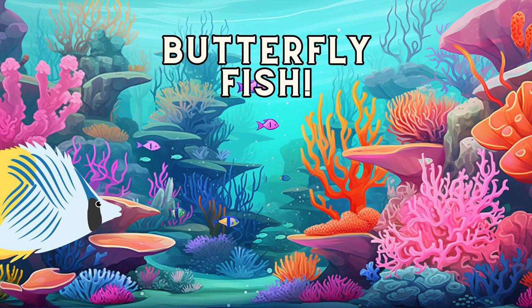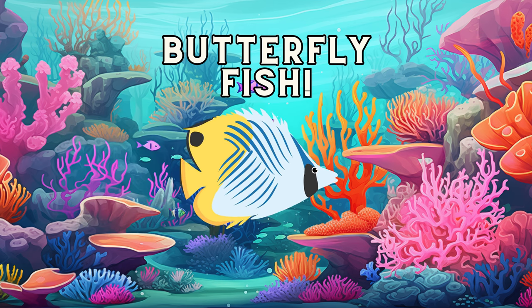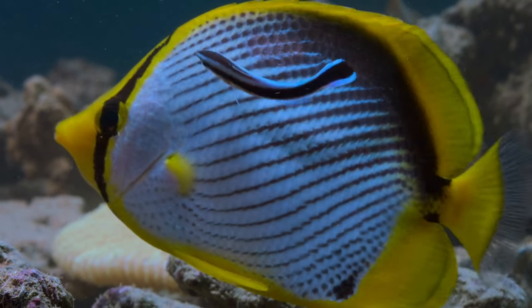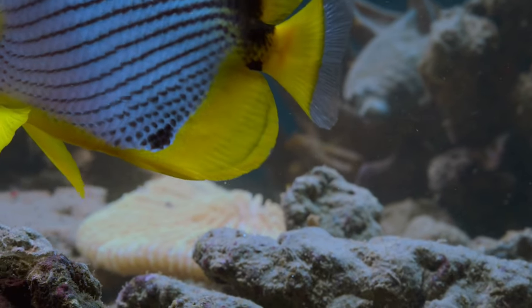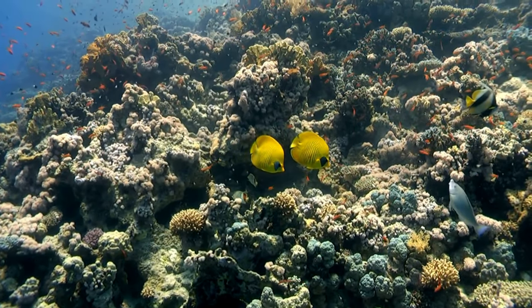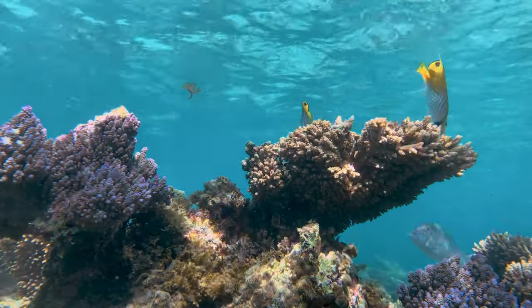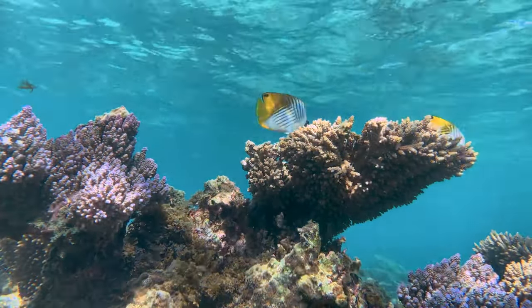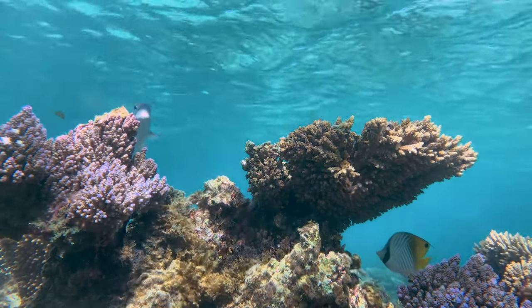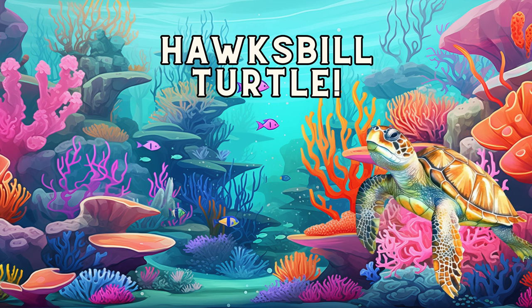Next up is the beautiful butterfly fish. Look at those colors. Here comes the Hawksbill Turtle, a kind reptilian.